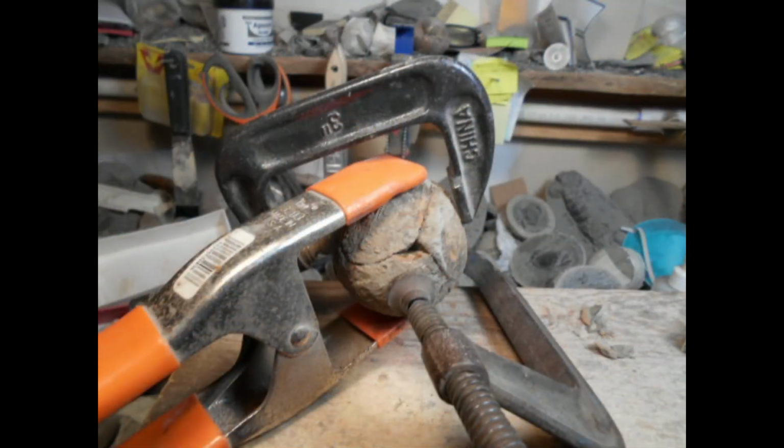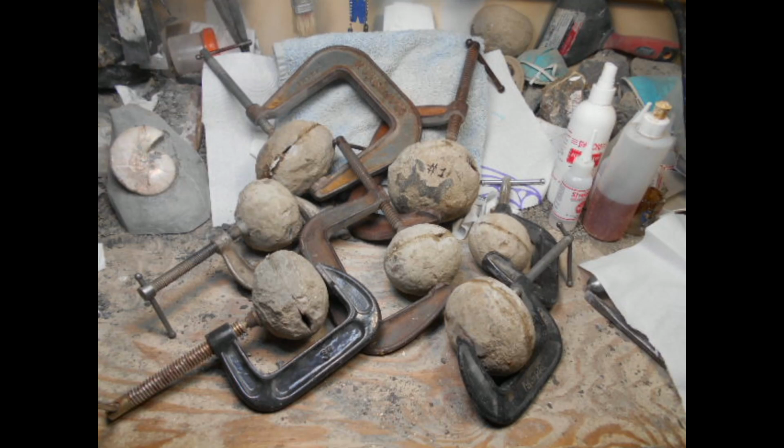This is known as the old three-clamper trick. This crab actually turned out pretty good and is actually in my collection. Most crabs do not make it in my collection. A bunch more that I whacked in half and now glued back together to get ready for prep. It's all a process.